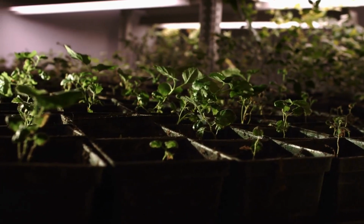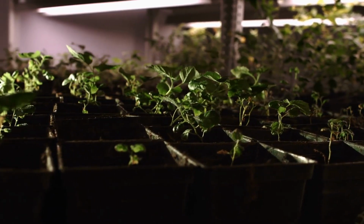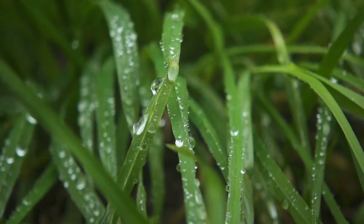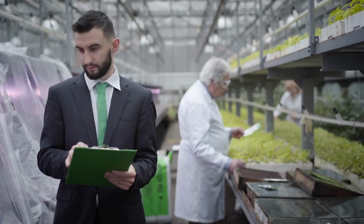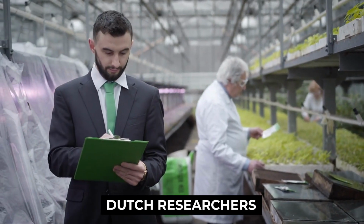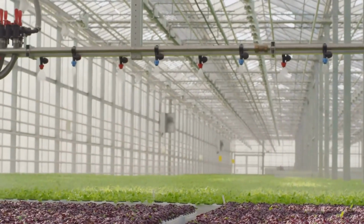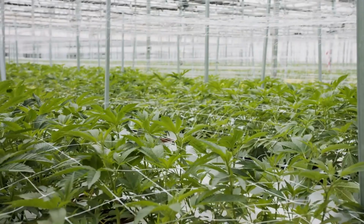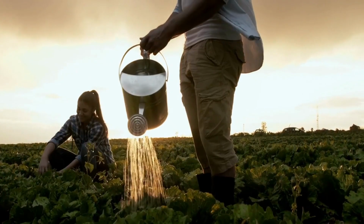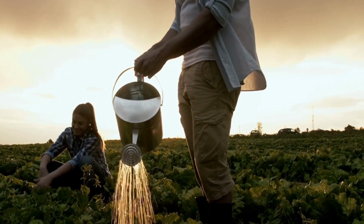Dehumidification systems remove excess moisture from the growing environment in order to control its relative humidity and dew point. Moreover, Dutch researchers developed a dehumidification system that avoids excess evaporation into the air. By recycling their own water and natural humidity, vertical farms can conserve about 10% more water than traditional farming.